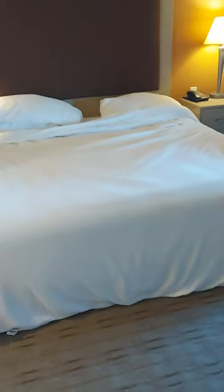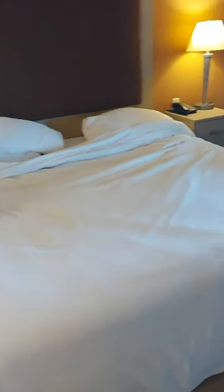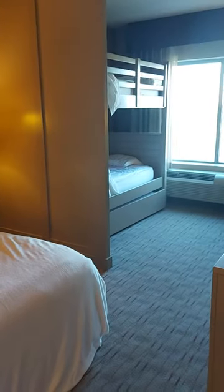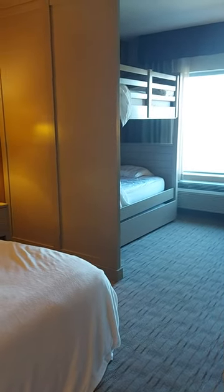You've come into the bedroom area. We booked the room which also has the double bunk and the trundle, and it's actually been a saving grace. It's been fantastic. I'll show you that in a minute.